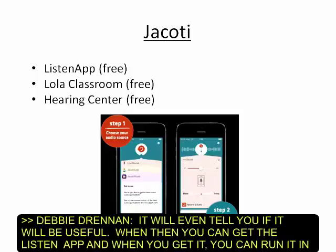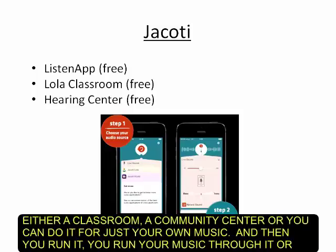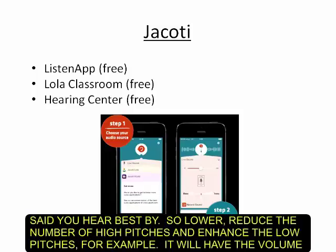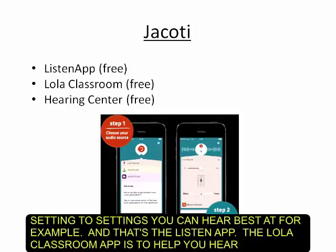And then you get the Listen app. When you run the Listen app, you can run it in a classroom, like a community center, or you can do it for just your own music. You run the music through it, or you listen with it using the headphones and the microphone that come with your phone, and it will change what you hear based on what you said you hear best by. So it'll reduce the number of high pitches and enhance the low pitches, for example. It'll have the volume set to a setting you can hear best at. And that's the Listen app.